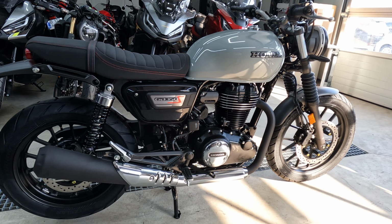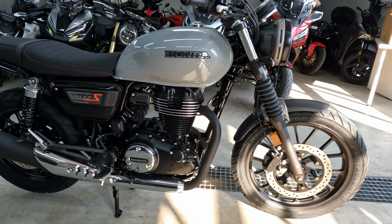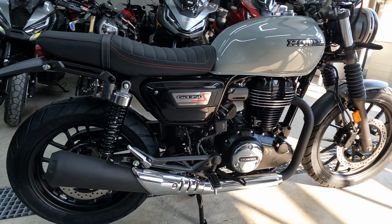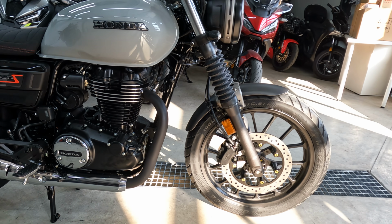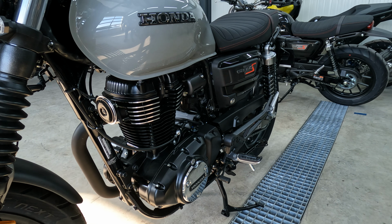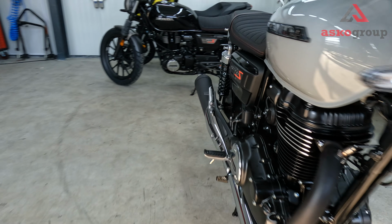As mentioned before, this is an air-cooled 340cc engine, which is producing 15.5 kilowatts with 29 newton meters of torque. The engine is focused in the low to mid range, I mean, starting from 3,000 RPM up to 5,500 RPM, where you get about 21 horsepower. It has a steel semi-double cradle frame, 41 millimeter telescopic forks, and twin rear shocks. Let's check them out.